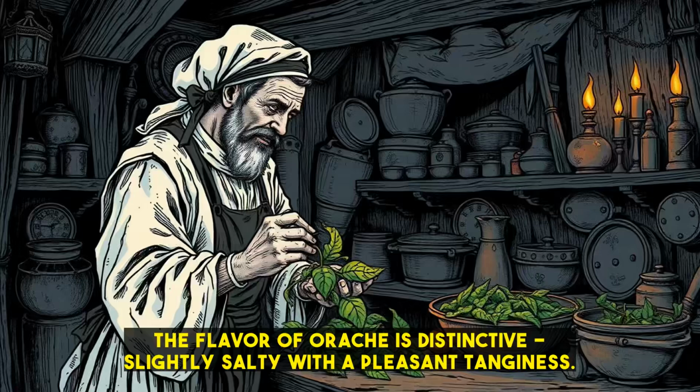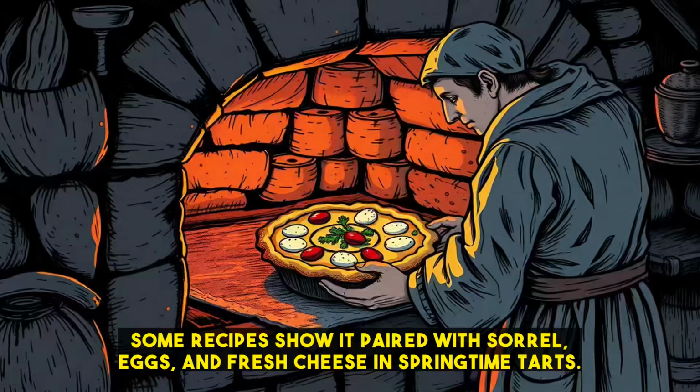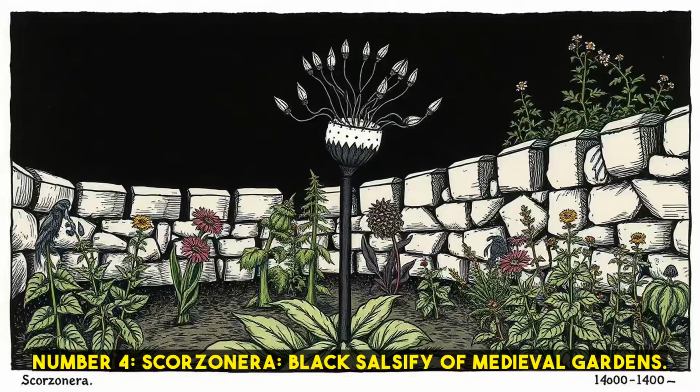The flavor of orach is distinctive, slightly salty, with a pleasant tanginess. Medieval cooks used it in pottages, mixed green dishes, and as a stuffing ingredient. Some recipes show it paired with sorrel, eggs, and fresh cheese in springtime tarts. The vibrant colors likely made dishes visually appealing at a time when food presentation was becoming increasingly important at noble tables. Number 4. Scorzanera, black salsify of medieval gardens.